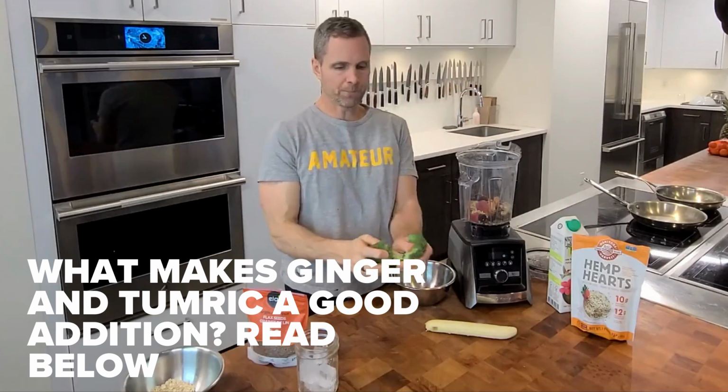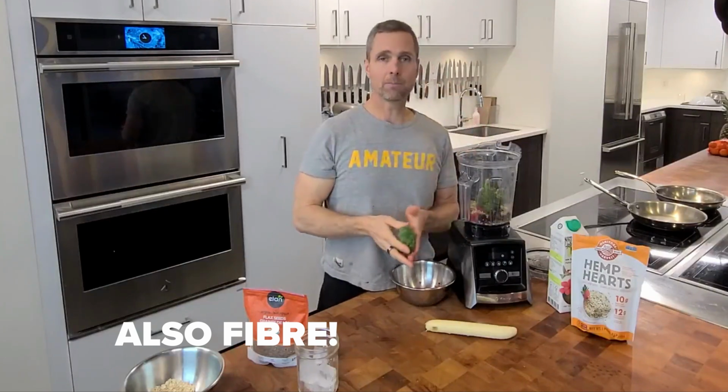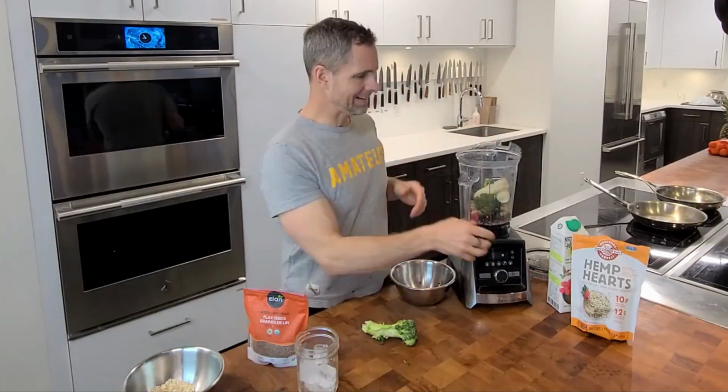So I'm also gonna put in some broccoli. Broccoli, cruciferous vegetable. It is packed with goodness and good flavor, but the greens that I need in a smoothie, and of course a banana. So that is all of my thickness.